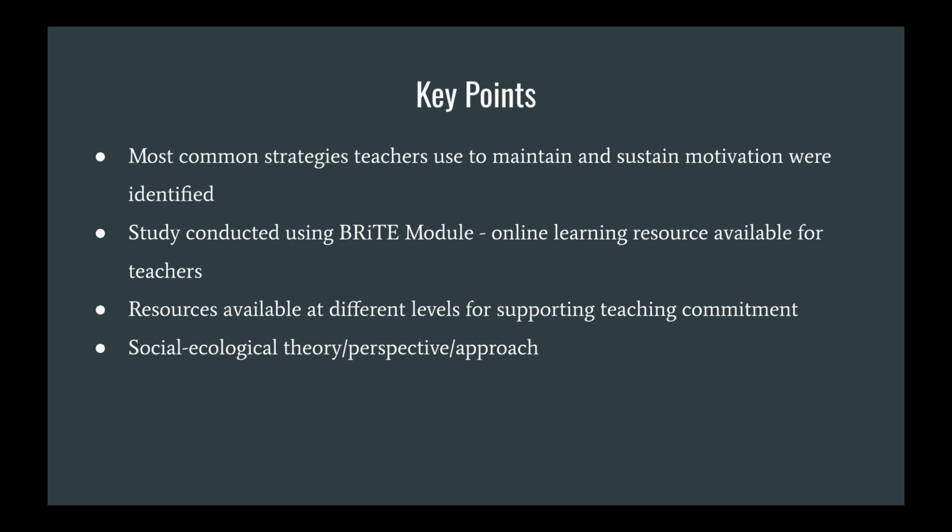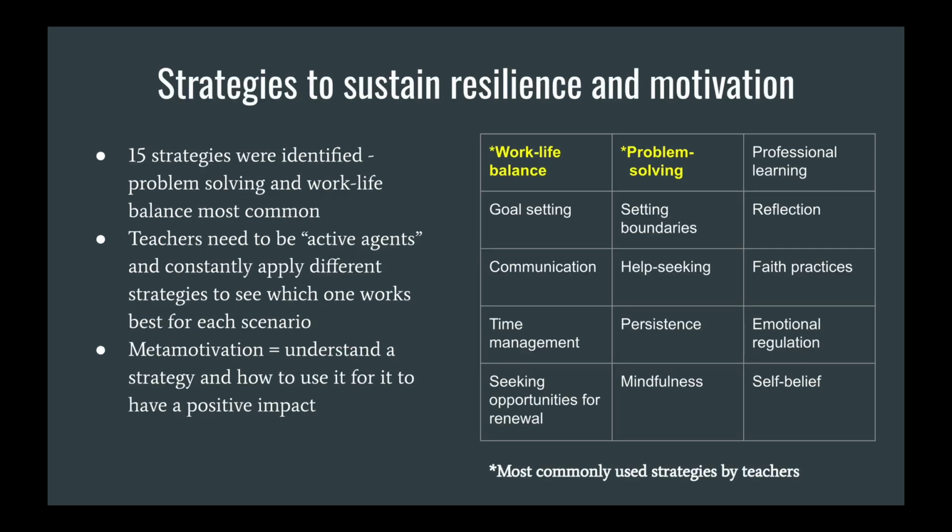Teacher motivations have a lot to do with the environment they are a part of, as not every strategy will work in every situation. And also, teachers' experiences will be different depending on the environment they're in. So, all of that needs to be taken into consideration when looking at and applying various strategies to maintain and sustain motivation. So, the chart on the right shows 15 strategies that the authors found that teachers use to maintain and sustain motivation, with the 2 most common strategies used being work-life balance and problem solving.